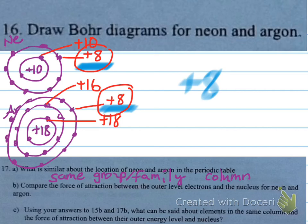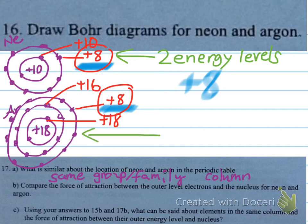Hopefully, right? In neon, we only have 2 energy levels of electrons, correct? How many energy levels of electrons do we have in argon? We have 3. So why is argon a larger atom than neon? Because it has 3 energy levels.